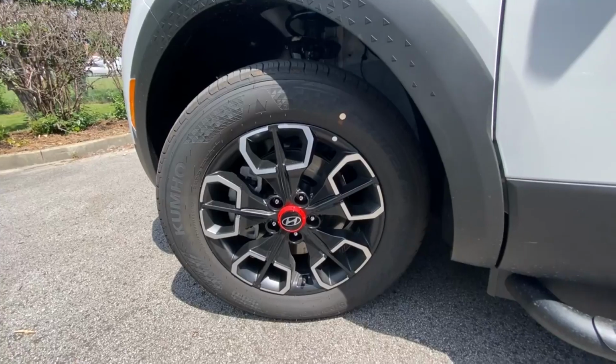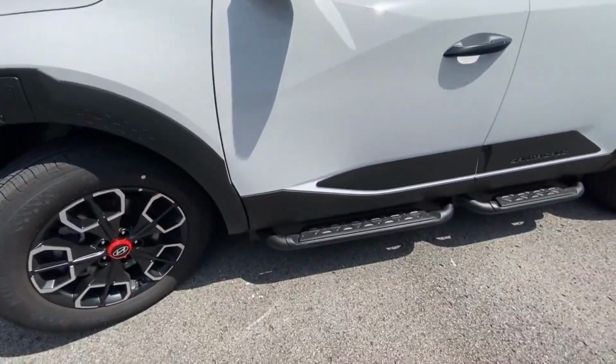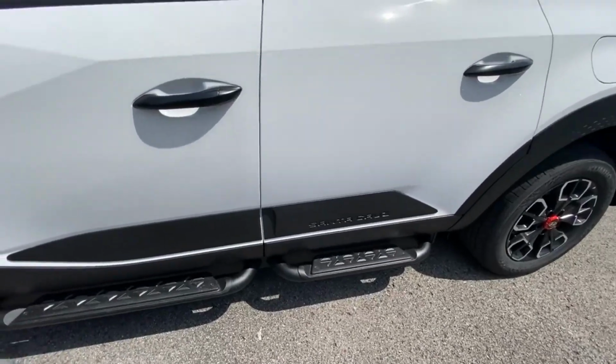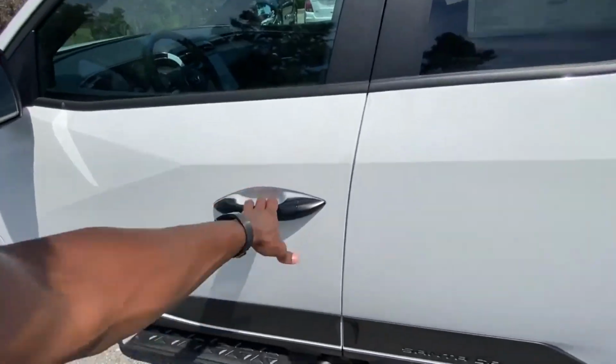Now down here we have 18-inch alloy wheels, and I love that red center cap there. It just looks so sporty. And we also have these fixed running boards there. And I just like the overall design, just having the matte black look to go with this Atlas white. It just makes it look fantastic.